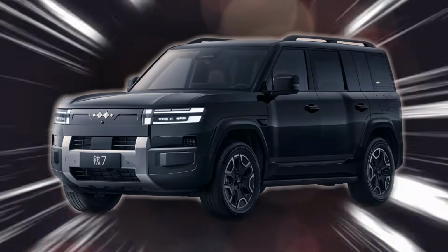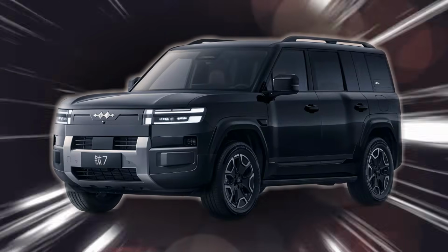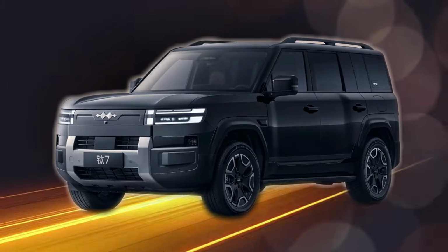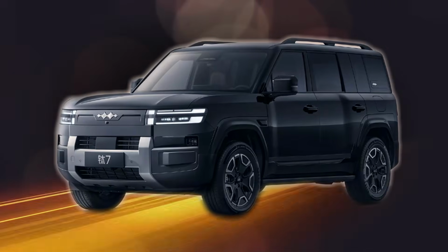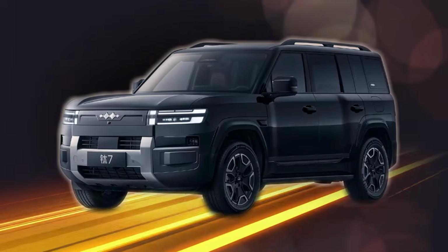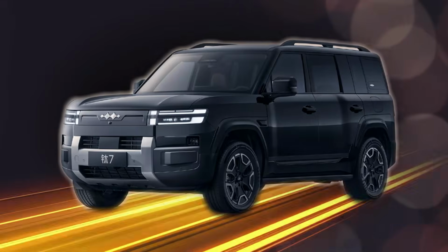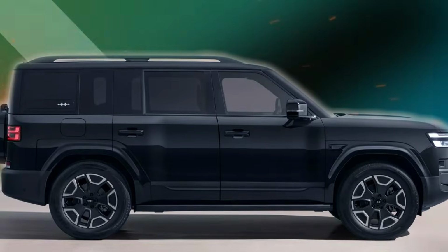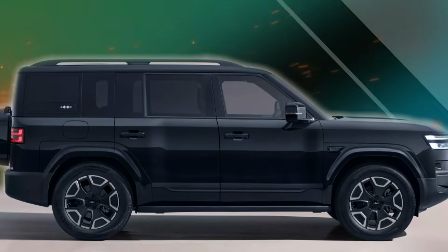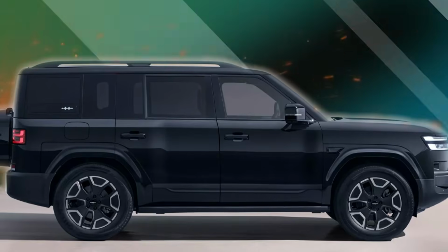Unveiled in Ministry of Industry and Information Technology filings, this newest entrant in the hybrid SUV arena brings together familiar design cues with modern electrified power. At first look, the Ti7 styling is clearly evocative of classic off-road luxury symbols. Its front is clearly that of the Land Rover Defender, with some subtle differentiators here.